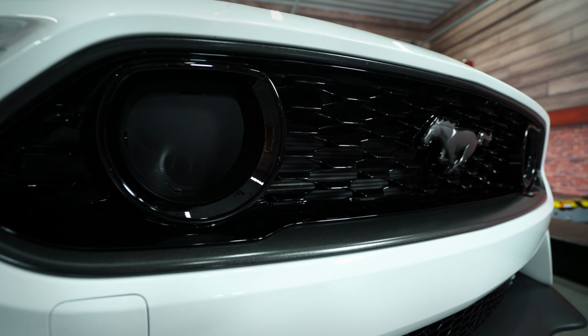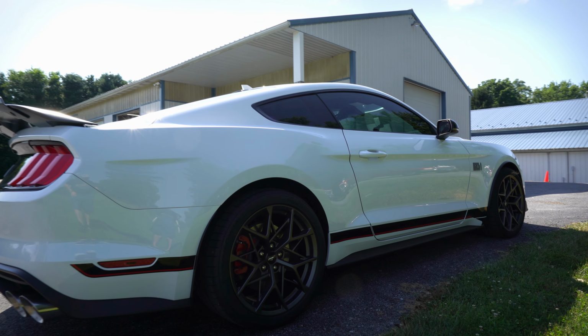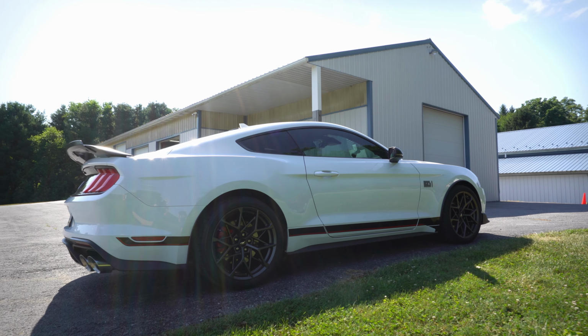The styling has been in question because really, it's a unique front bumper, but the rest of it's kind of graphics and some interior upgrades. But again, overall, the Mach 1 is an excellent example of a modern performance car.